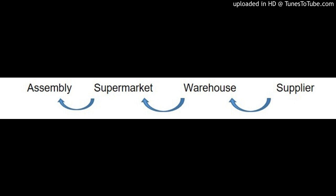So how do we implement this system in your organization? Let's talk about the 4 beginning steps to implement pull systems so that you begin to increase cash flow in your business. We'll get into it right after the intro.